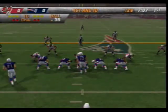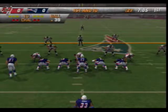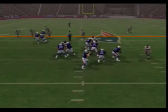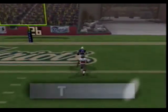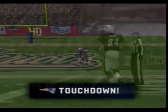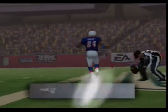Come on! Watch the snap now! Hey, let's go one deep! Dropping back to pass on first down. On the move. It's caught. Touchdown, Patriots. The quarterback went through his progressions and found a receiver that he thought had the best chance to haul it in for the score.